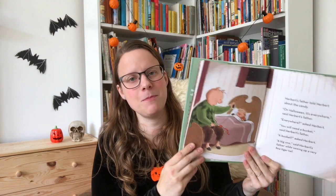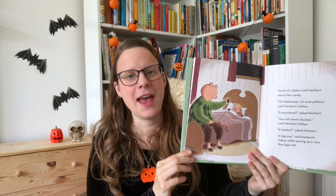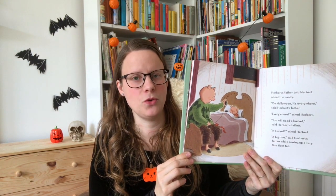Another thing I really love about this book is that it features a dad making the Halloween costume for his son. So it actually shows him measuring up Herbert and sewing his costume, and those are things that more often than not mums are shown doing in picture books. So I think it's really great that it's a dad doing them in this one. So Herbert's First Halloween is a great introduction for children who are maybe experiencing their first Halloween.